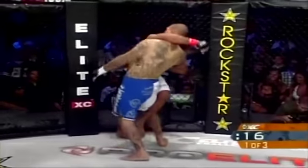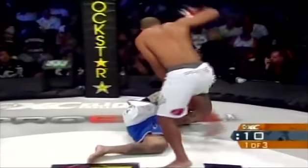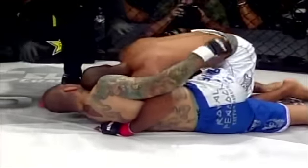15 seconds left. Jara with a body shot, trip takedown by Santana. Into the final 10 seconds. Jara looking for an ankle pick there. Jara worked, but he lost this round. Yeah, it was Jara's round. Or excuse me, Santana's round, but Jara does escape.